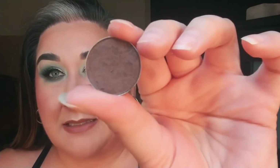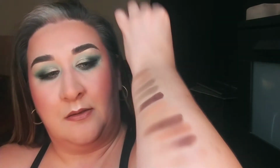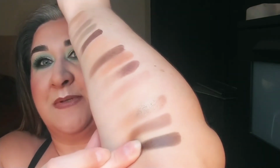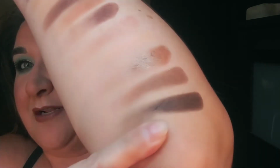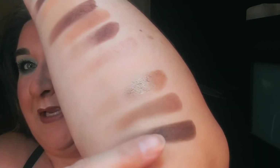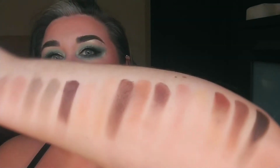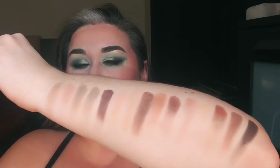And this one reminds me of Steampunk from Makeup Geek, but not as foiled. But just a deep, satiny, grungy, beautiful eyeshadow. Like these three already, just these three together look so pretty. But that is all of the neutral side.